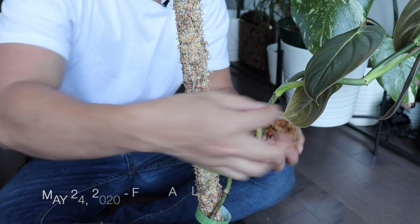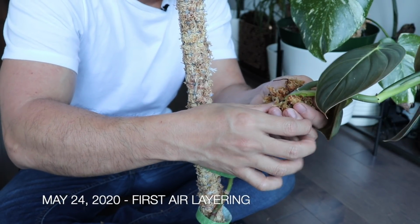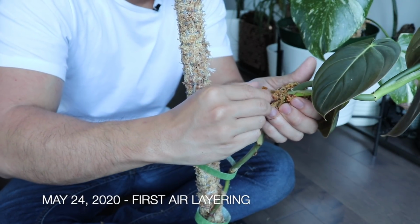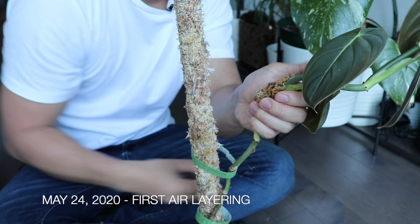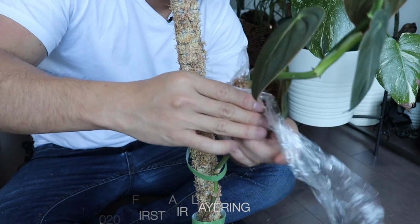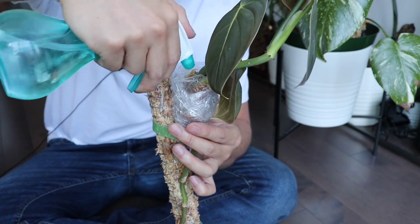But, you know, I began to air layer this plant, and pretty much what air layering is, you're trying to create roots out of a node while the plant is still attached to the mother plant. So that's what I did here. I picked a node close to the top where the leaves are, wrapped wet sphagnum moss, wrapped it with some saran wrap, sealed it, make sure that the moss is, you know, moist and consistently wet. You know, checking in every now and then just to make sure that that moss is still moist, so that way the roots can promote.